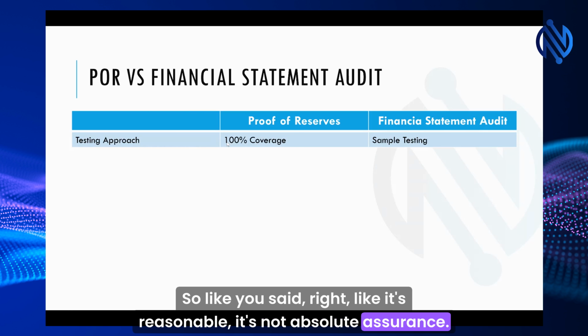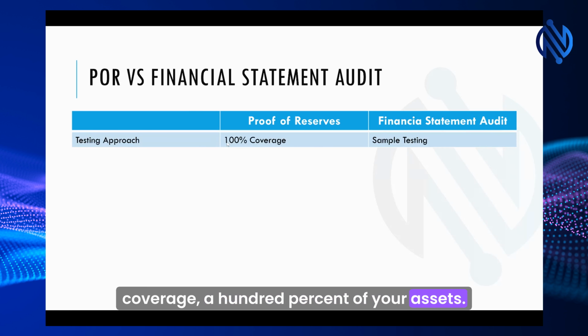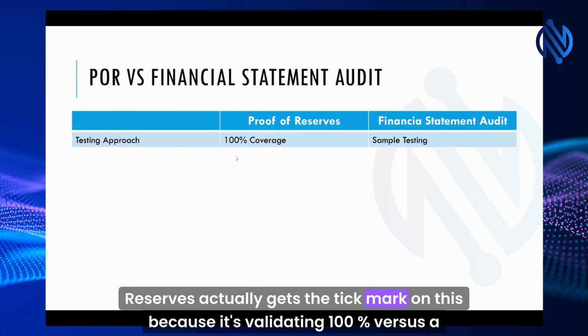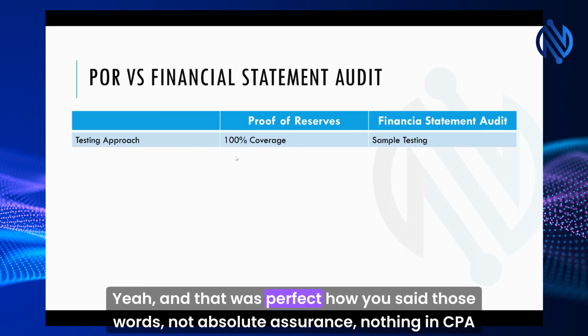It's not absolute assurance. So in a proof of reserves, however, it's demonstrating 100% coverage, 100% of your assets. So if your key focus area is wanting to know, do you have all the assets, a proof of reserves actually gets the tick mark on this because it's validating 100%, versus a sampling approach, in my opinion. Yeah, and that was perfect how you said those words.